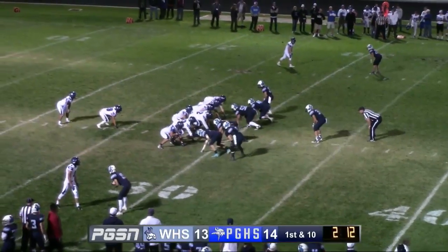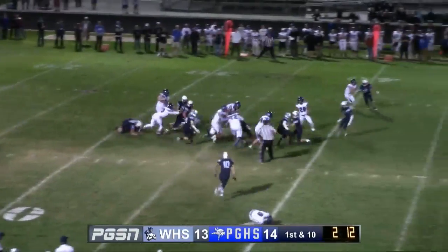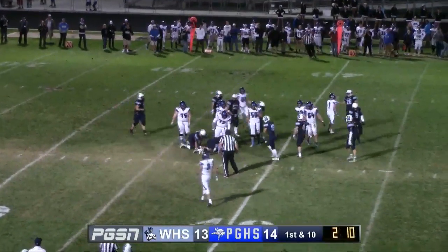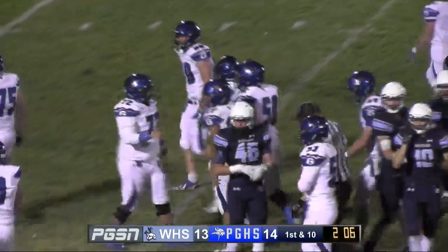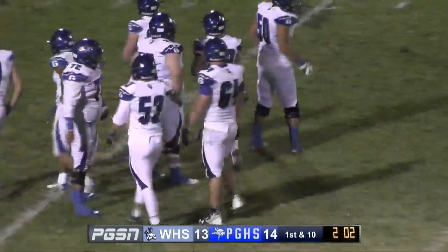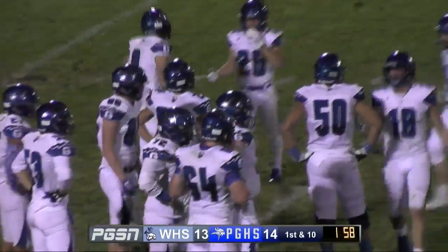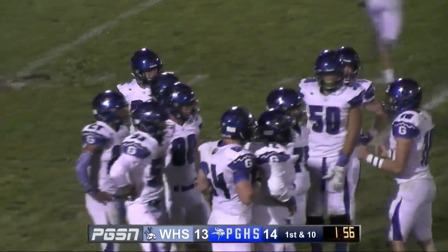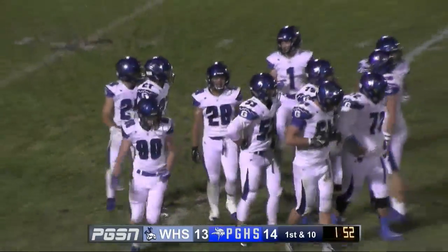Pleasant Grove comes out in I formation. Ty Calloway, the tailback, will take the ball up the middle. He'll break some tackles and gain about 7 or 8 yards on a sturdy run. Ty Calloway brought down by number 46, the Westlake Thunder. That's Britton Thompson. He wrapped him up pretty well from behind, and it looked like Ty was going to be able to break another tackle, but was brought down pretty quickly from that backfield.